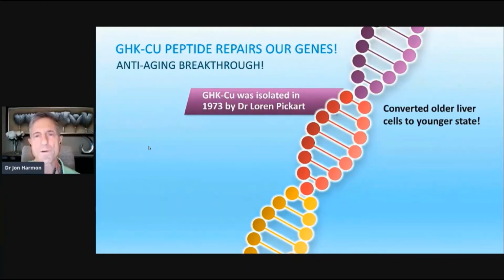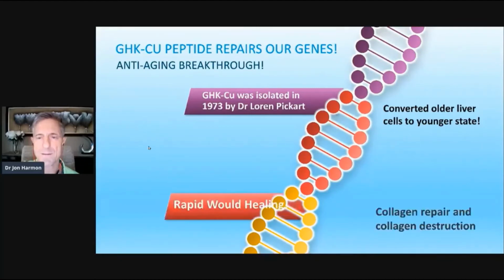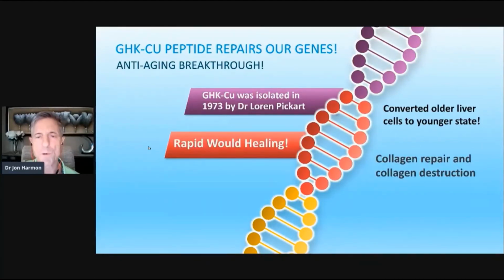You can go to PubMed or the NIH, National Institutes of Health website, and type in GHK copper peptides, and you'll find all kinds of studies that are done on that. There's rapid wound healing. It causes an increase in collagen repair. And then you look over here and you say, why would someone want to destroy collagen? Wait a second. I want you to hold that in the back of your mind here for a minute. I'm going to show you some slides.